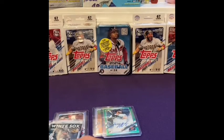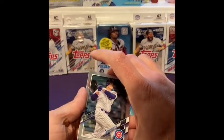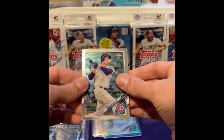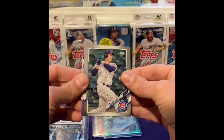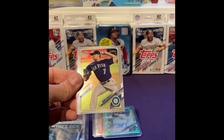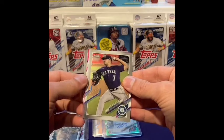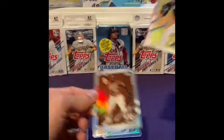Joey Bart. What do we got here? No way we got... See, there's a thick card in here, right? I'm not the only one seeing that. It is a pink, okay? Probably... Okay, so that's not a rookie then. Pinks are always not rookies. They're like numbered to 300 or whatever.